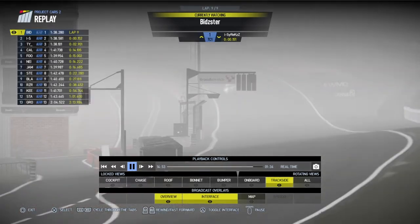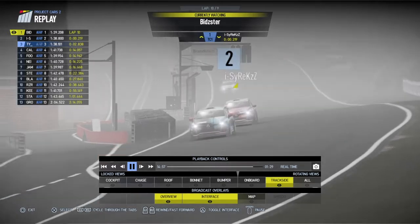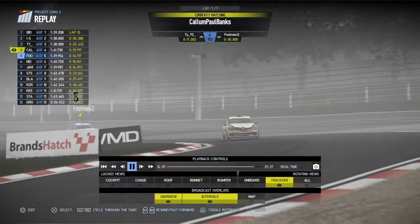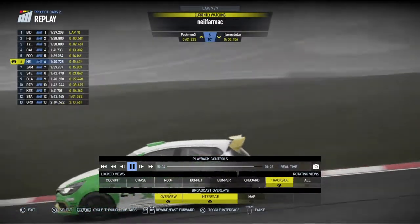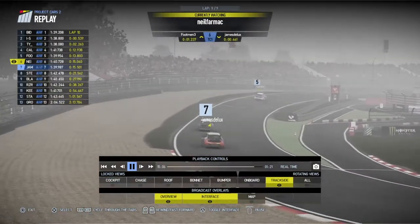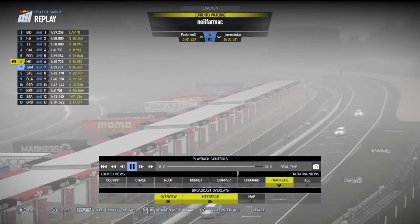Yes, Bidzster wins the Clio race and keeps up his clean sweep. Bidzster wins all the Clio races this season. So it's Bidzster, then Cyrex, then TY. It's going to be Callum from Footman, and then these mad bunch: Neil, James Deluxe. So it's going to finish like that: Callum, Footman, Neil, James Deluxe.